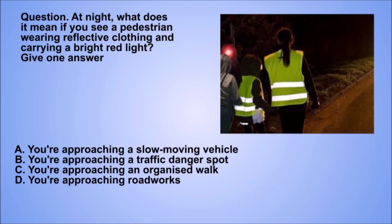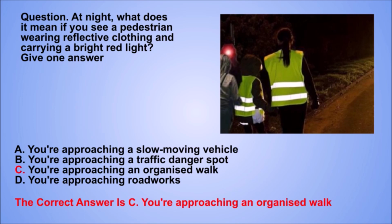Question: at night, what does it mean if you see a pedestrian wearing reflective clothing and carrying a bright red light? Give one answer. A. You're approaching a slow-moving vehicle. B. You're approaching a traffic danger spot. C. You're approaching an organized walk. D. You're approaching roadworks. The correct answer is C.